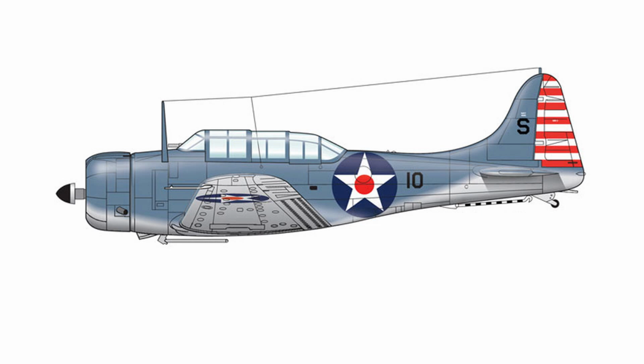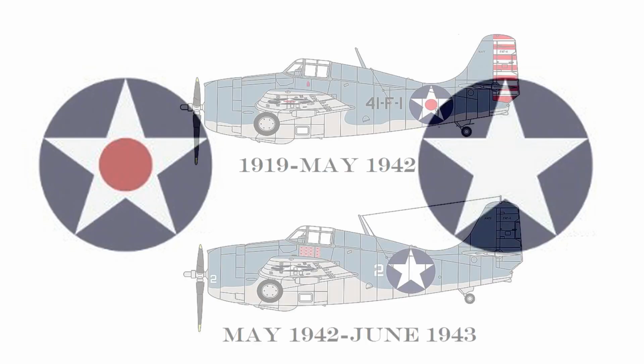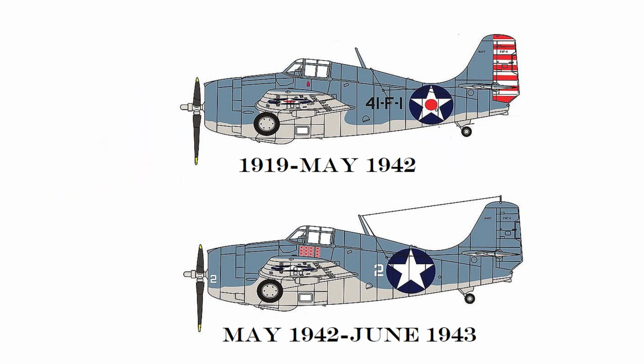Also, during the Battle of Coral Sea, naval aircraft and Marine Corps aircraft still had the red and white striped rudders. The Navy obviously decided that since we were fighting an enemy with red markings on their airplanes, it was probably a good idea to eliminate the red from ours. So on May 28, 1942, the red dot roundel was replaced with a white star on a blue roundel. Basically, they just had to remove the red dot and cover it in white. But they also subdued the rudders and got rid of those red and white stripes, which made it pretty easy for enemy gunners to draw a bead on you.